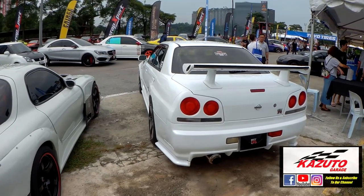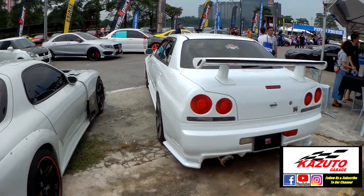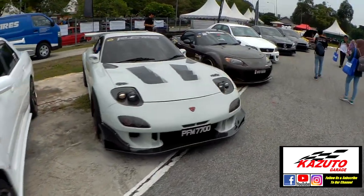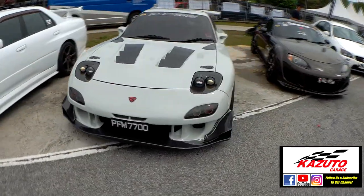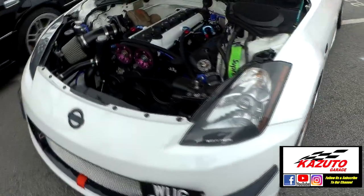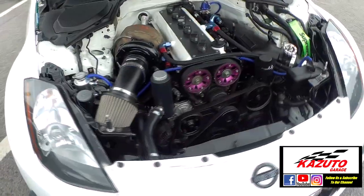Very nice 4-door 34 RX-7 FD Ari Amamiya body kits. Another Fair Lady with a 2J swap, engine swap. As you can see, nice and clean.